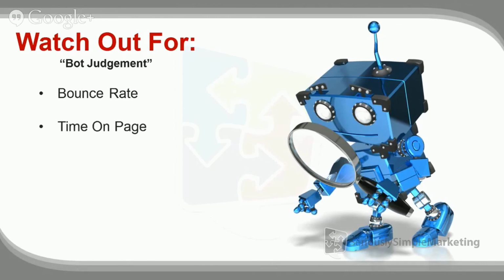Bounce rate and time on page. These are things that you will see in your Google Analytics profiles. So you've got bounce rate and time on page. Let me jump into analytics and show you exactly what that looks like. And if you don't have analytics set up, it's something you're going to want to do. That's all I can say about that. You need to have analytics set up.